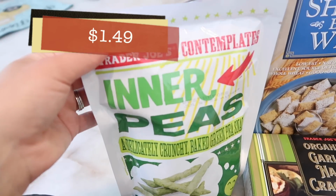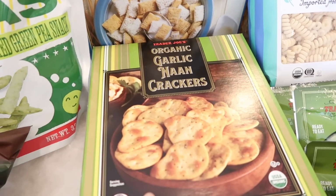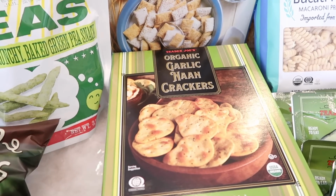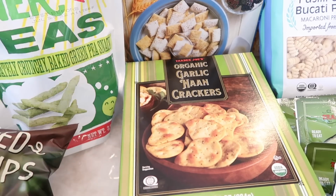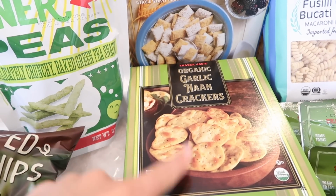Got some more inner peas. I've been loving them. And my favorite crackers are the organic garlic naan crackers. These are so delicious. If you haven't tried them and you like garlic, what are you even doing? Grab these, they're so good. And again, you can just like pour some of these in a little plastic Ziploc and they're easily made a to-go cracker. So that's what I'm gonna do with these, but I love these so much.